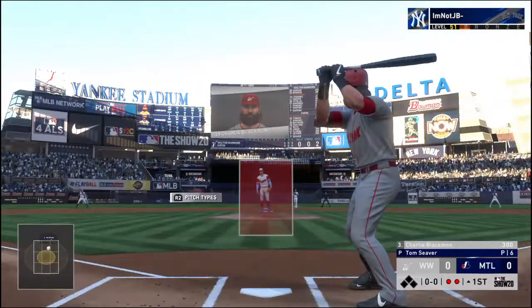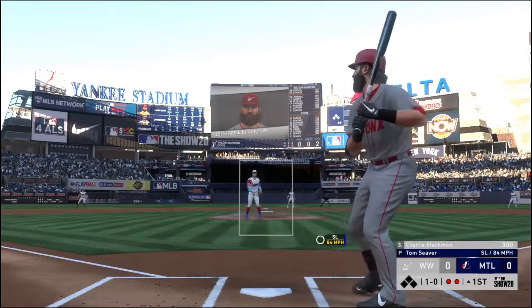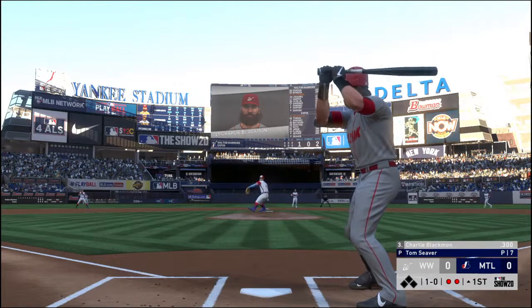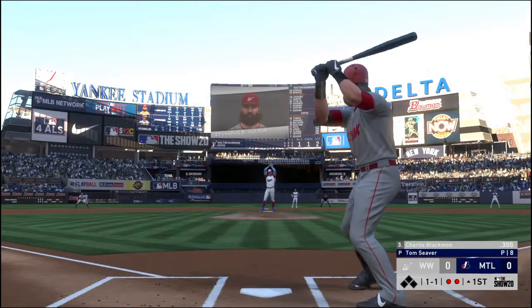And into bat next, the big-time RBI man, Charlie Blackmon. There's a shin-high slider laid off for a ball. Boy, that's one of the toughest pitches to lay off. A hard breaking ball at the back foot. Tough take on a terrific pitch. 1 ball, 1 strike count. The 1-1.